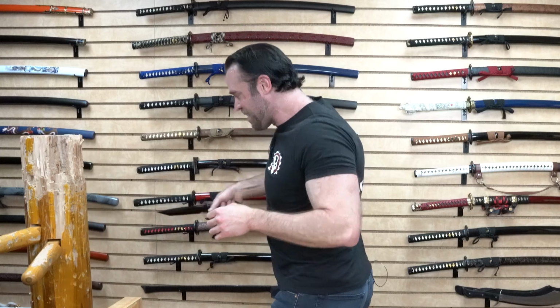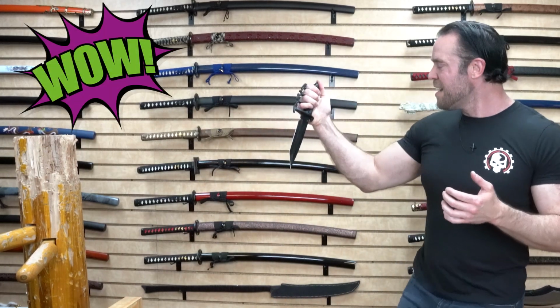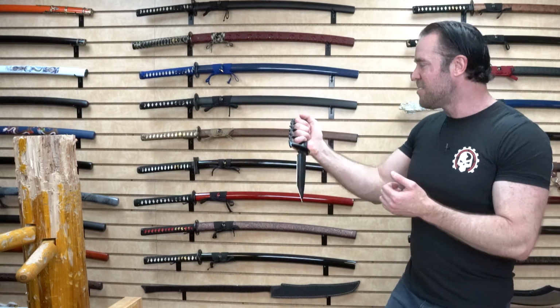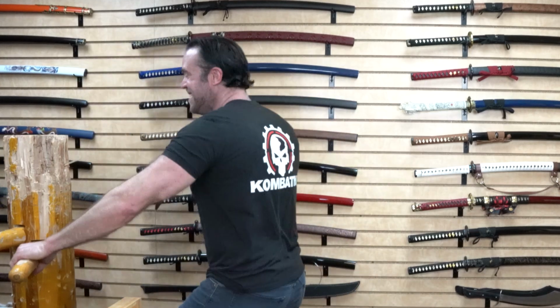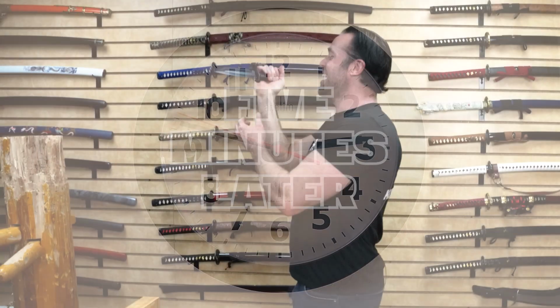I'm going to try this in reverse grip too. I'm actually curious how well this works in reverse grip. Oh, wow, it's actually really nice. I can stick my thumb right on that pommel spike, and my finger fits in that just beautifully. So, wow, I can get some excellent momentum with this. I love this thing.